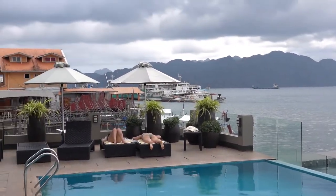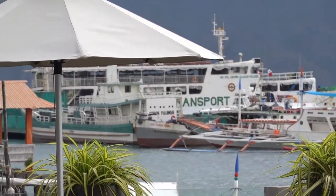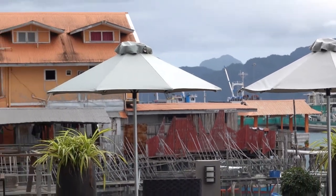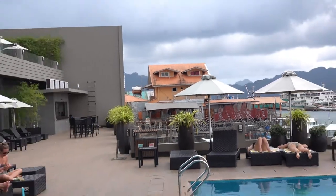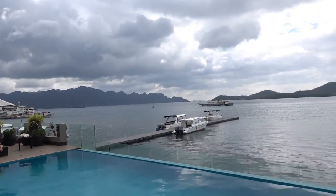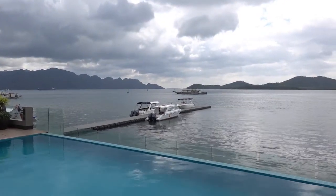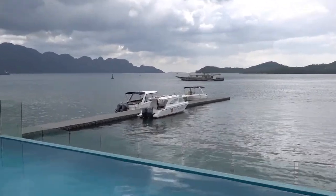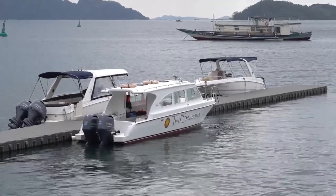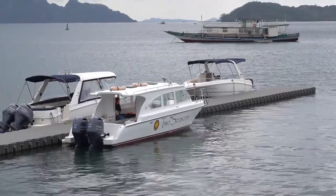That's the port just over there. That's where we will be going to get our fast ferry over to El Nido. So there you have it. We're just sitting here. These are the two boats. I asked if they had these private tours from this place, but apparently these speed boats only take you to the actual Two Seasons Island Resort, which is a bit of a shame. I was hoping we could take a tour on one of these speed boats.